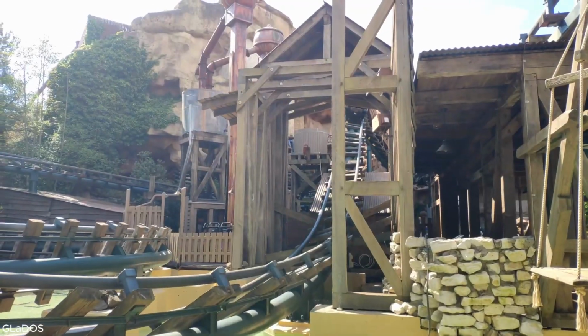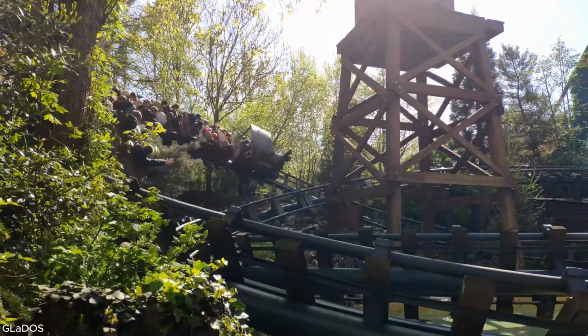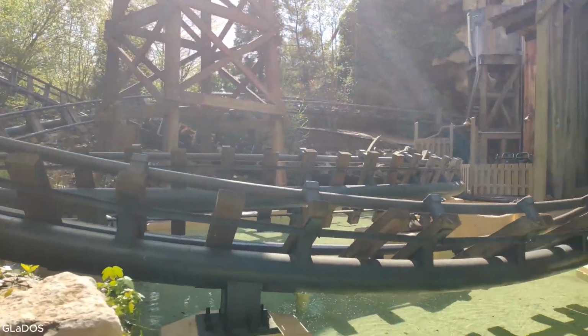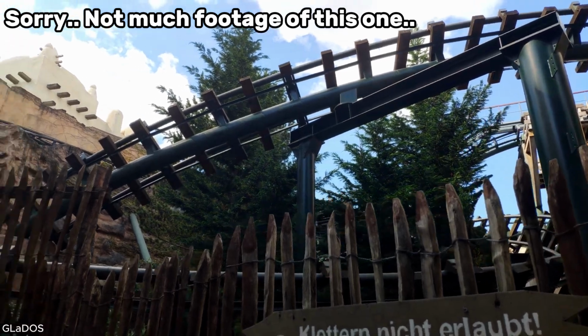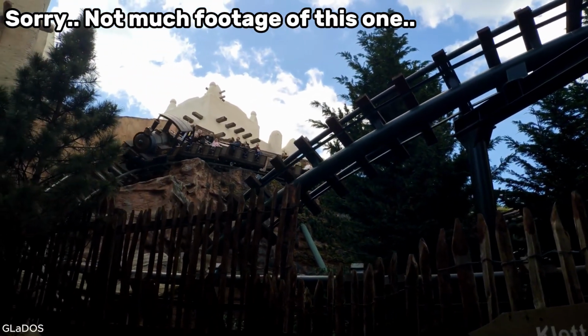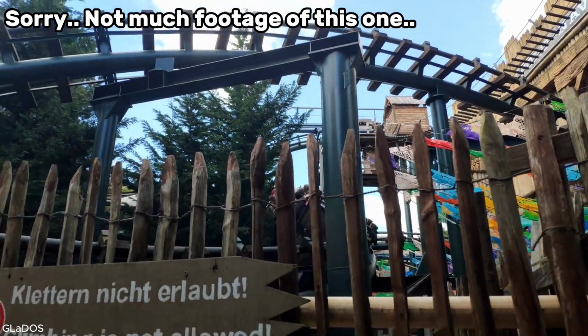And coming in at 2nd place, we have Colorado Adventure at Phantasialand in Germany. And this really is by far the best mine train in the whole world. And before we mention the track experience, let's quickly talk about the theming. Colorado Adventure is very well themed, just like the other mine train coasters at the Disneyland parks. But this roller coaster really excels in its layout.